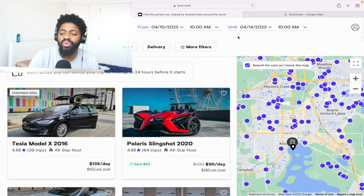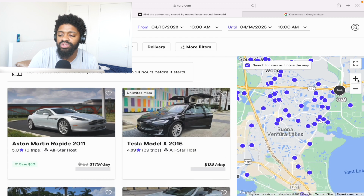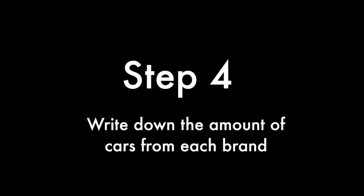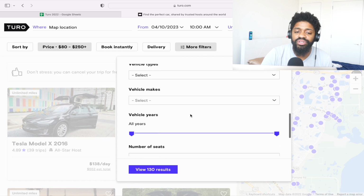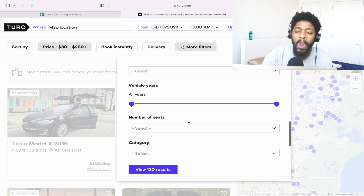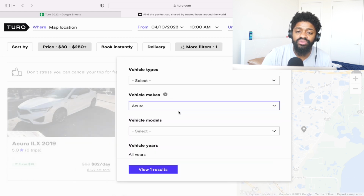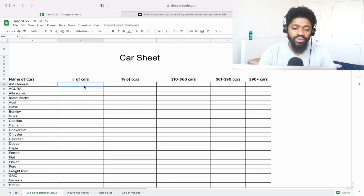Now that you know where you want to list your car, which will probably be in this area, let's go to Ventura Lakes. Let's move a little bit closer in here. All right, so this is where we're at. I want to list my car in this area. I would write down how many cars there are of each brand. All right, so how to do that, you go to more filters, then you would scroll down until you see vehicle makes. You go to Acura. There's one Acura. You come to the spreadsheet here, you put Acura 1.